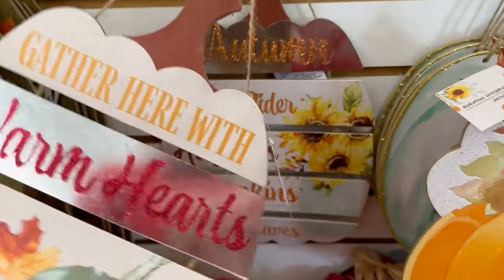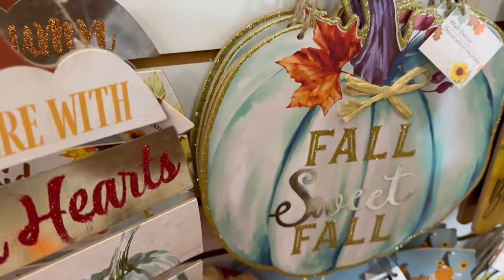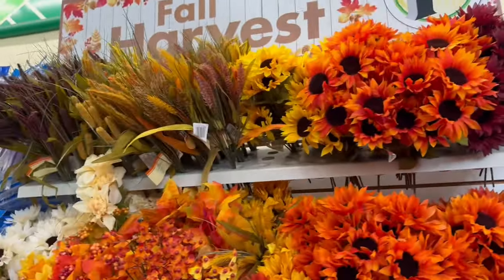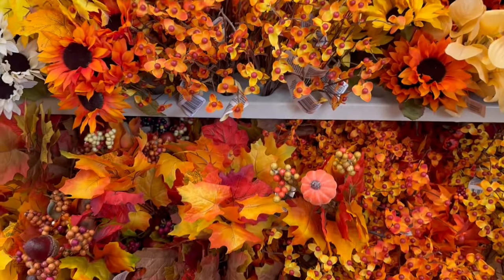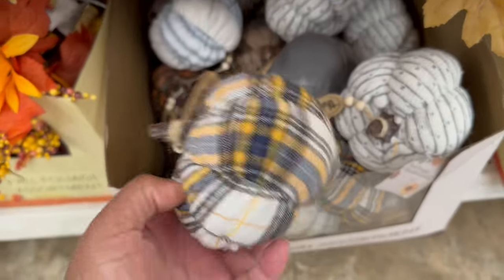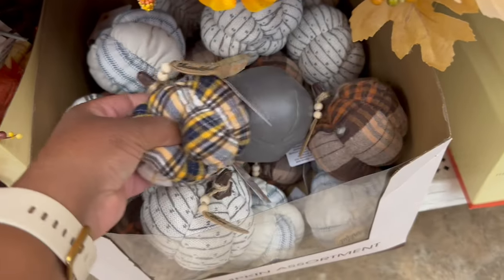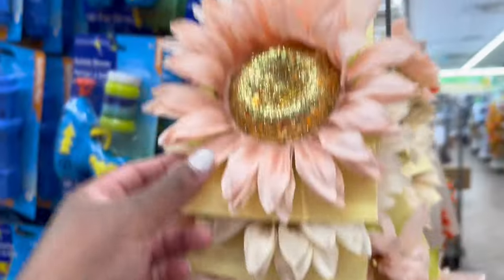Oh, I got these last year. These were out last year. These are cute, too. Fall, sweet fall. Oh, these are nice. Of course, they got the wonderful plants over here. I need to pick up something to go in my bathroom. And look at these little fall ones. These are cute. Little stuffy fall pumpkins. These are cute. Oh, these are some nice little picks.